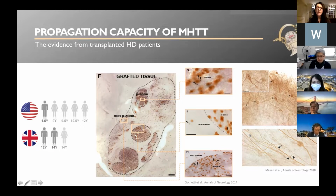Now, this was pretty striking to us at the time because it meant that the diseased brain was affecting the normal tissue that had been transplanted in these brains. And it had, of course, implications for treating these patients with cell replacement therapy.